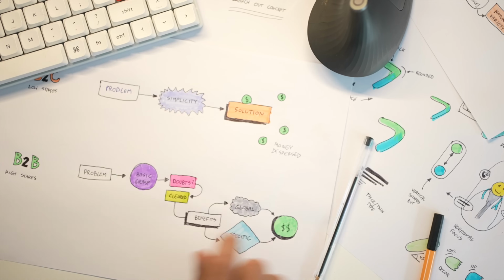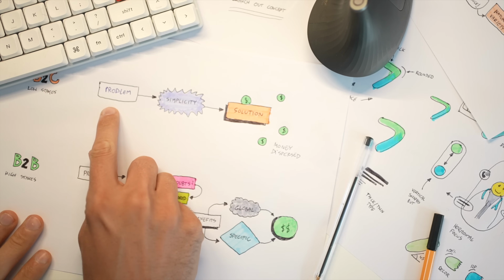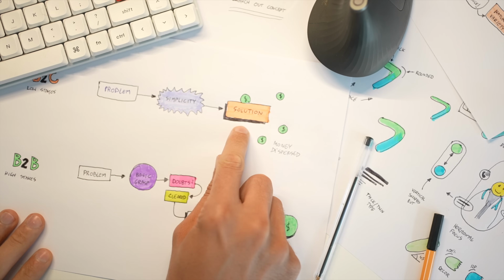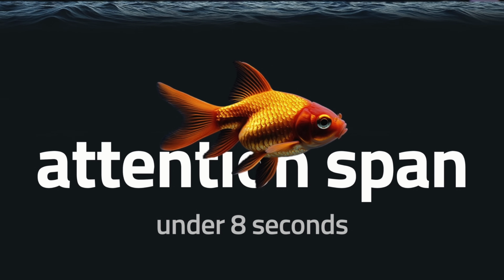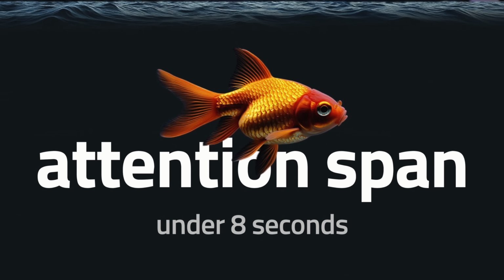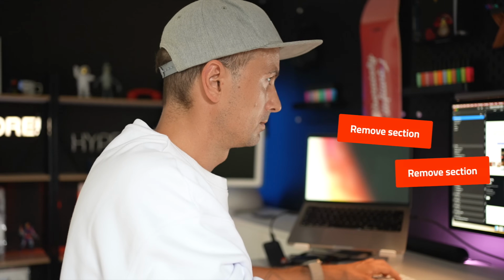But not in this case, because this comes back to who is the product for. Most products are typical B2C, which means it's business to consumer. And most consumers have the attention span of a goldfish, 8 seconds. So you need them to focus on the right things at the right time, and the best approach to this is subtraction. Anything that is not necessary or not beneficial, it just goes out the window.